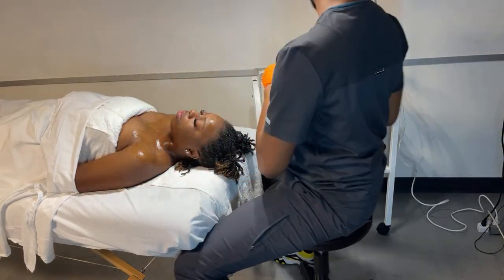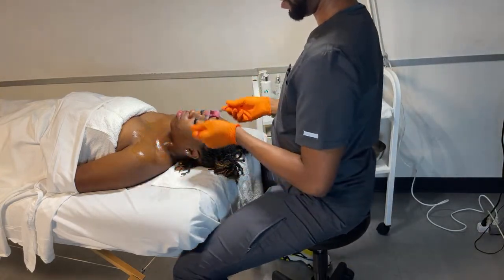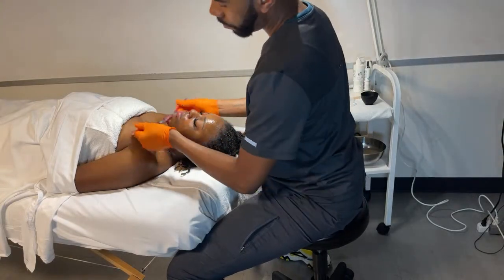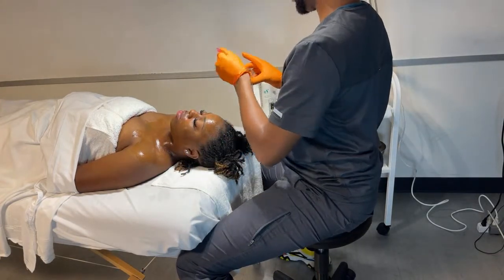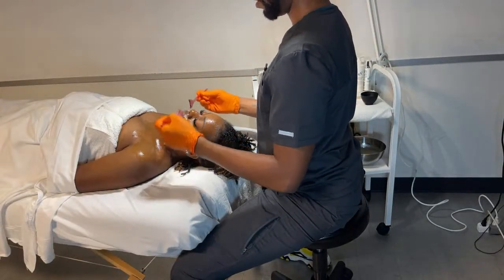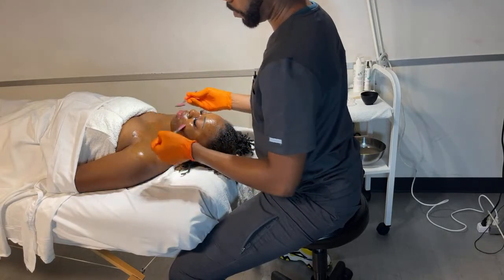From the jaw up. Now we're going to pick up more of the mask. And you want to make sure that you use all that mask because it ain't cheap and you don't want to waste product. And you want to make sure that the client gets all of their money's worth. Even okay to put it on the lips.